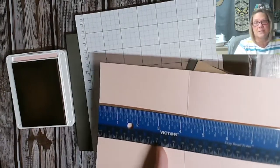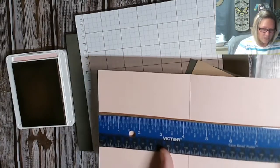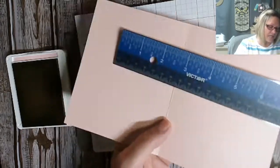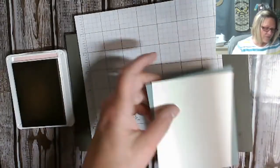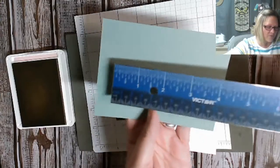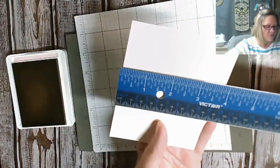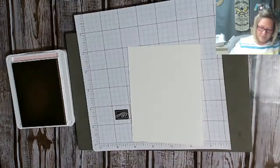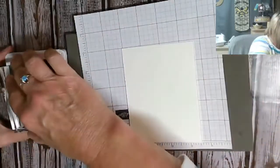I want you to be stamping and using your product, and I want you to have the measurements so you can recreate these. So this is just the 8.5 by 5.5 scored at 4 1/4. That's our card base. And then I just broke this down into the basic 4 by 5 1/4 soft succulent. And this is the vanilla, the very vanilla, which is 3 3/4 by 5. And we're going to be stamping on this piece first, using this large flower.